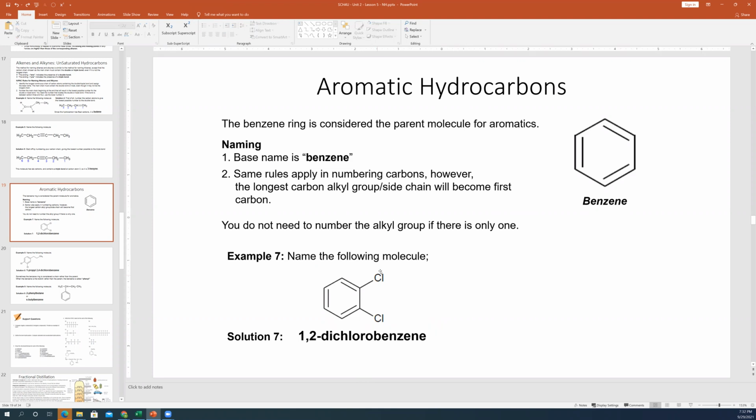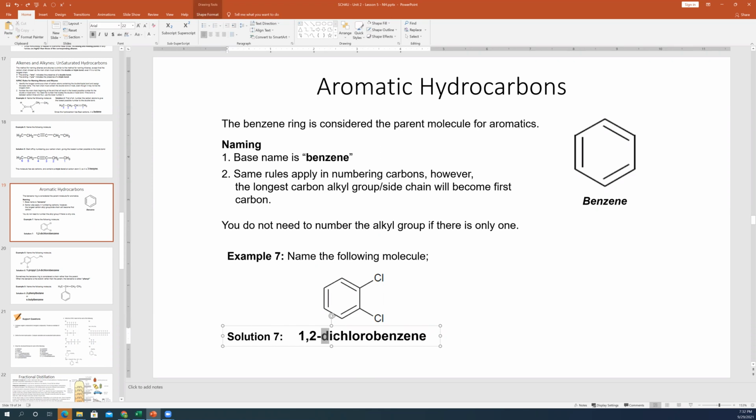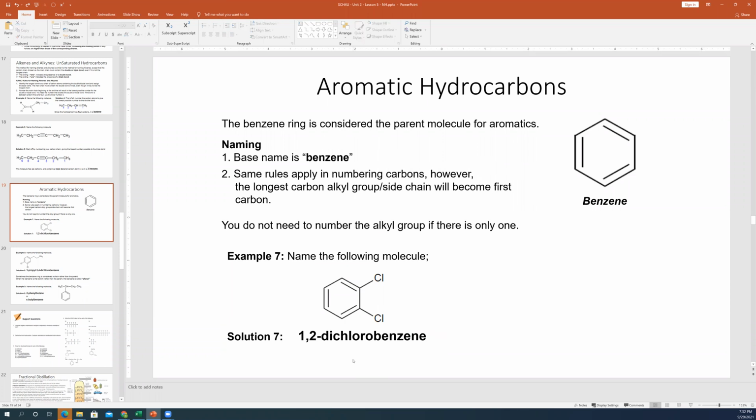And in this case, we've got 2 of them, so we need to add the prefix di to indicate that we've got 2 chloro groups on this benzene ring. And where are they located? Well, we need to number them in a way that they always get the smallest number. It would be incorrect to start numbering at any of these other carbons as carbon number 1, because that would give higher numbers to the carbons with the chlorines on them. So you pick one of these and it becomes 1, 2. Either way, it's 1,2-dichlorobenzene.